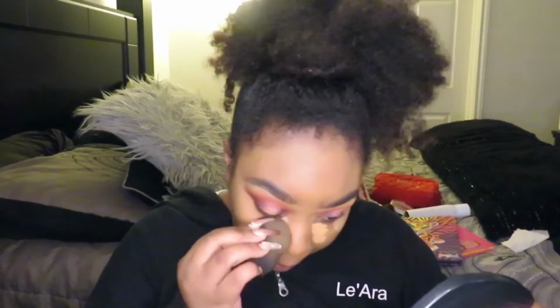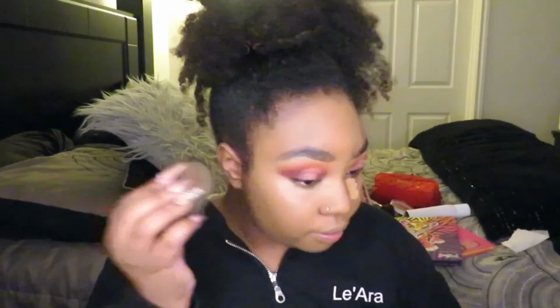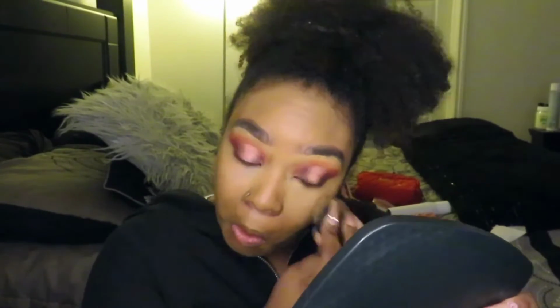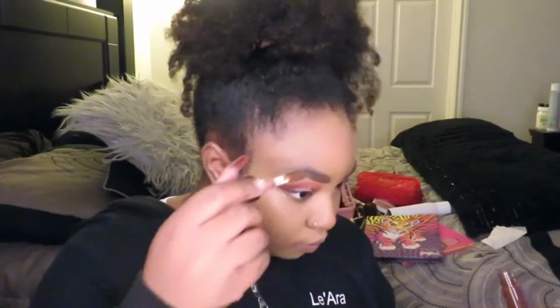Now to highlight, I'm going in with my LA Girl Pro Concealer in the shade Fawn. Now to contour, I'm taking my e.l.f. concealer in the shade Rich Ebony.